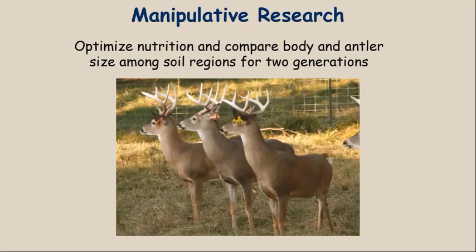But sometimes landowners need to have things proven to them, and we needed to prove it too. We believed we knew that it was related to nutrition, but there are different subspecies of whitetails in much of Mississippi compared to the Lower Coastal Plain region, and we wanted to show that there is no genetic limitation. So we wanted to study this.